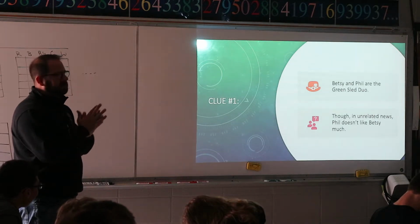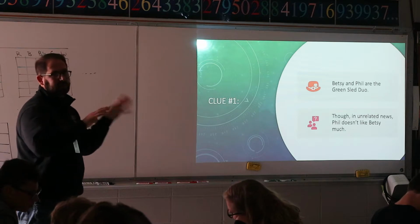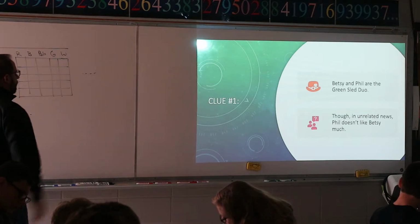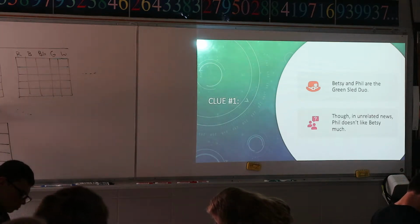Phil and Betsy are the green sled duo. That gave you a lot of information right off the bat. You've got a male-female partner, because there's always male-female. You even have the green color that their sled is. So when you go to the grid, flip it over. We're going to do this together.